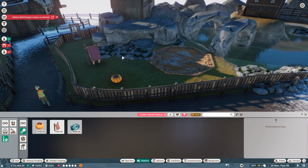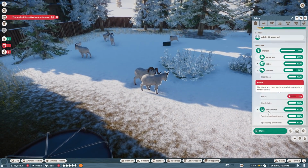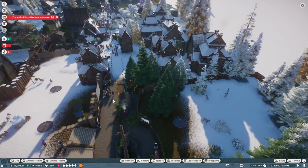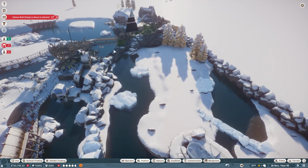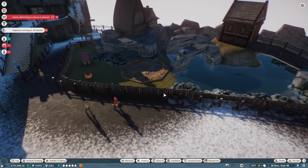There we go. All right, and we have dull sheep interbreeding. No, Zillion, don't do it. Into the trade center. Phew. Okay. I will have to clean up the dull sheep at the end of the day, because I think that putting dull sheep up for adoption actually has been helping us quite a bit. So we're gonna keep that going.